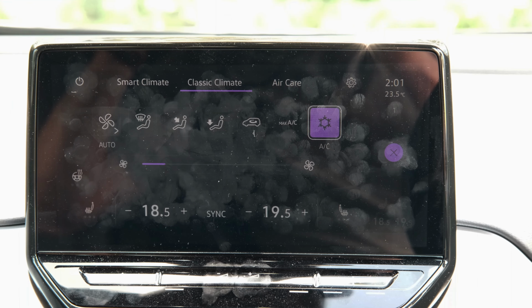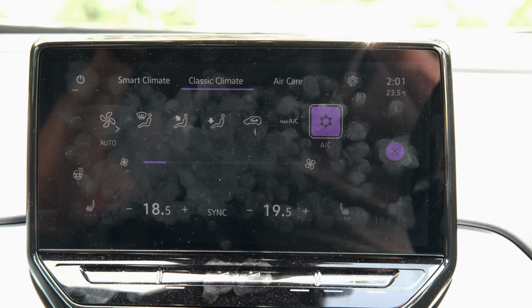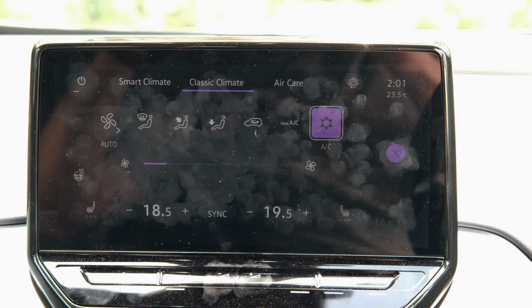If you're wanting to use music, you can't skip ahead or rewind anything on here, and you can't change fan speeds, which is, I think, a little bit ridiculous. You can't change fan speeds? Surely in the climate menu you can. You have to go into the climate menu to do it. Right. But here they've said you can adjust the temperature on both sides. Surely, it would be better if you could do something else.